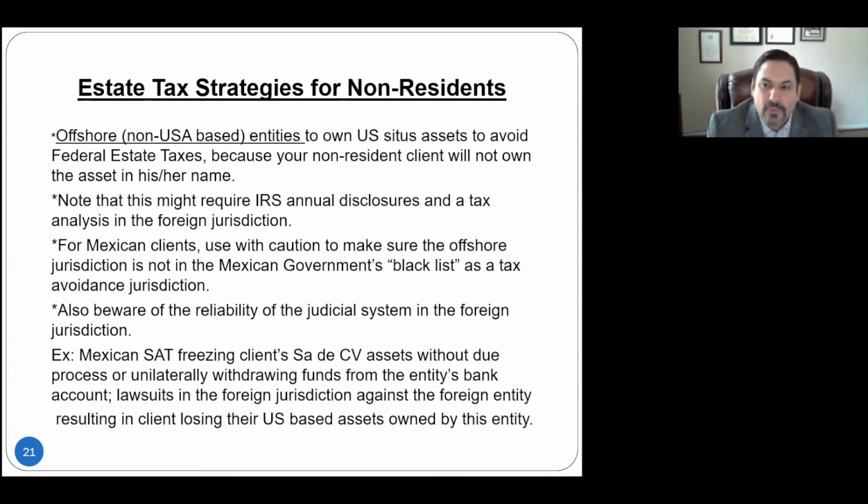And we also have to do a tax analysis in the foreign jurisdiction to see what taxation is going to be due in the home country. So, for example, if we're using British Virgin Islands as an offshore entity, again, what are the tax laws in the BVI? Well, basically, there don't have to be taxes there if there's no revenue being generated there. But again, we have to do analysis on a country by country basis.